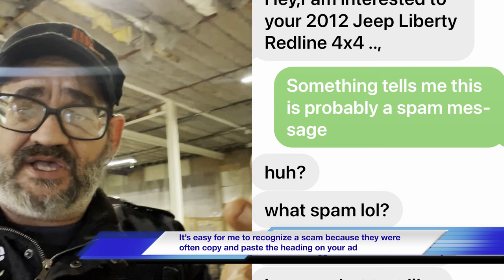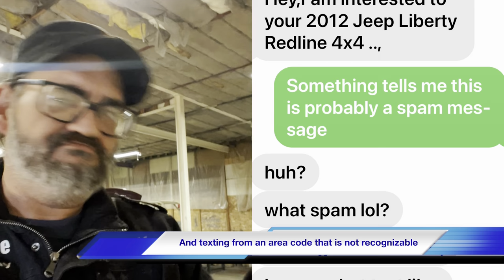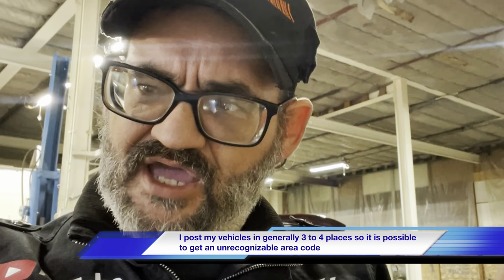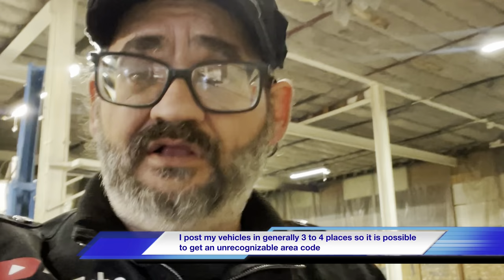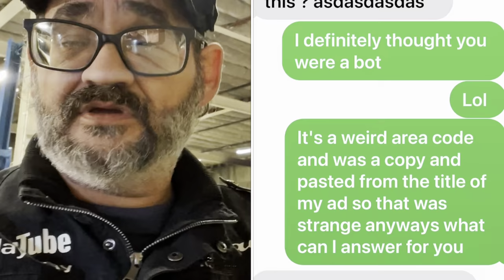Got a text message from somebody who said, 2012 Jeep Liberty 4x4, nothing wrong. I'm interested in this. I immediately text them back and I'm like, whoa, you're interested in copying and pasting the top of my Craigslist ad and sending it to me? I'm sure you're a bot, but I'll indulge you because my wife is telling me, hey, listen to what they have to say. So several moments go by.